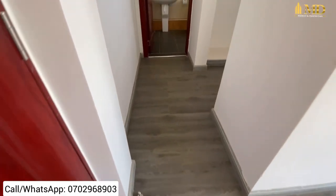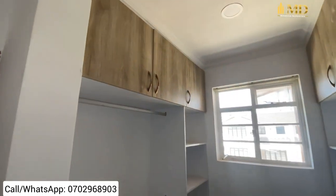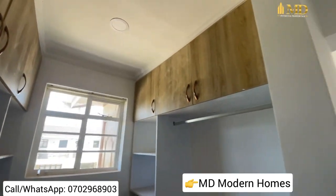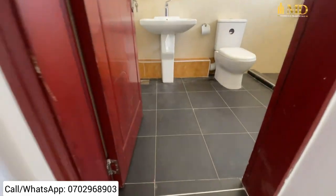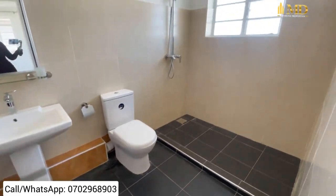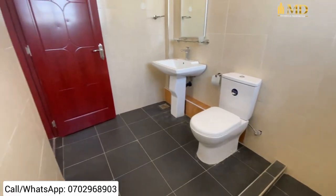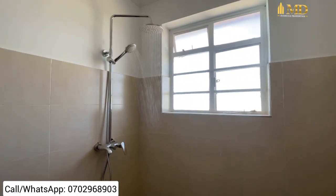Straight ahead, we have a walk-in closet. This is interesting. Let me know what you think about this. Spacious enough for storage. On this side, we have now the en suite, toilet, and bathroom. Spacious enough, and comes with a rain head and a handheld shower.